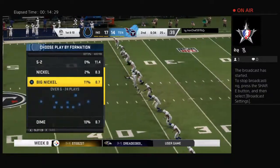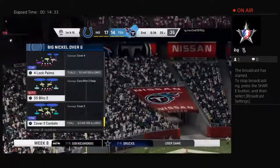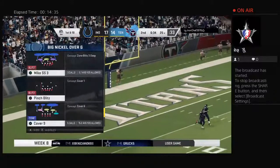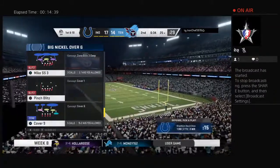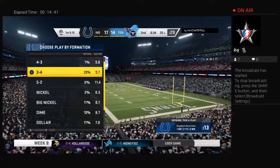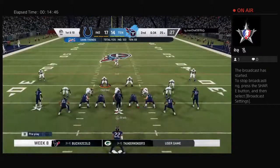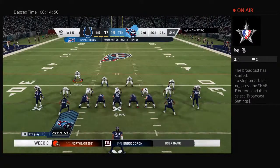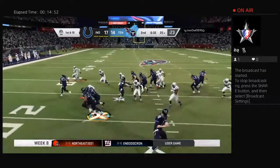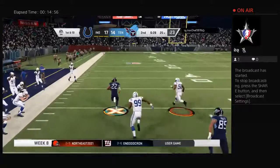At their own 25-yard line, the Titans offense is set to begin the drive. And the points, they have come fast and furious in this quarter. You really don't want to be on the defensive side of the ball right now, do you?